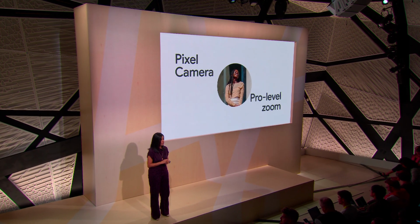Now let's move on to a common problem for smartphone photography: zoom. And here's Alex to give you an up-close look at our zoom technology.